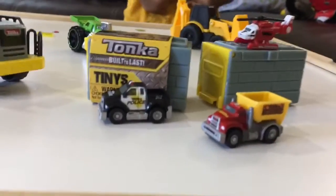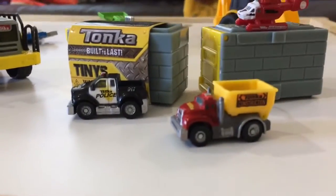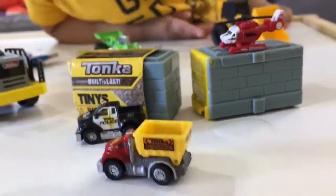We already opened a couple. We got a helicopter, police pickup truck, and this construction dump truck. And look, the dumper actually works. Cool. That's hiding. I can see that.